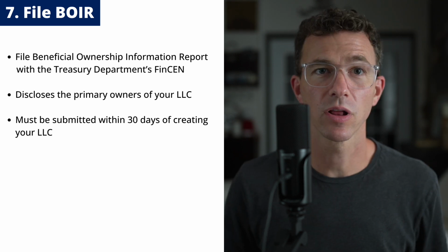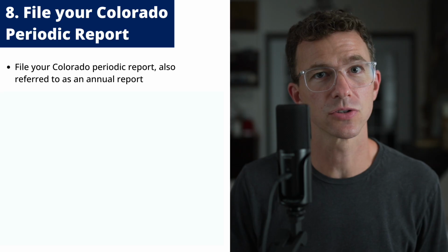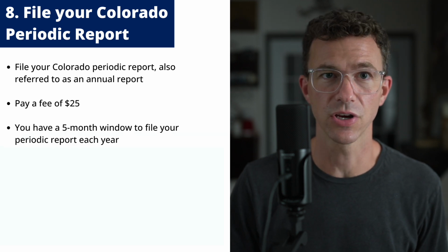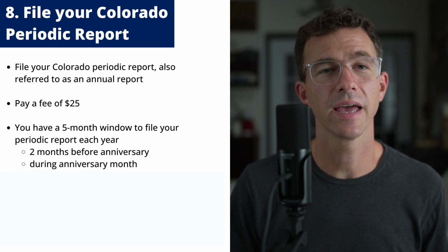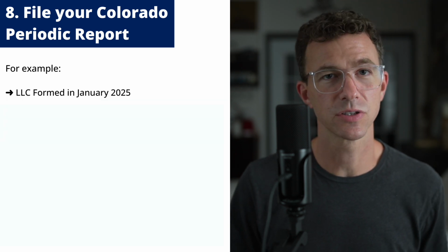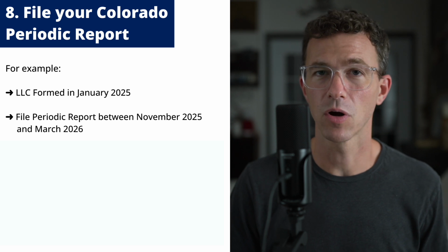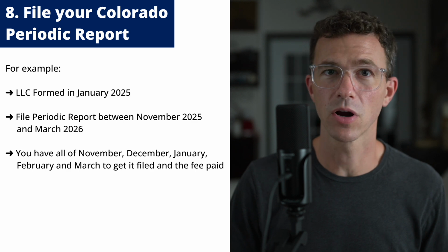To keep your LLC open and in good standing, Step 8, file your Colorado Periodic Report, also referred to as an annual report, and pay a fee of $25. You have a 5-month window to file your periodic report each year. It can be filed 2 months before the anniversary month, during the anniversary month, and up to 2 months after the anniversary month each year. As an example, if your LLC was formed in January 2025, you must file your first periodic report between November 2025 and March 2026. So you have all of November, December, January, February, and March to get it filed and pay the fee.